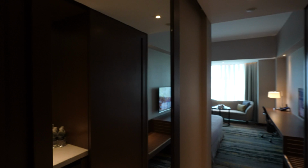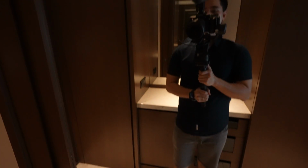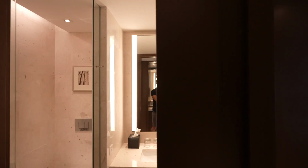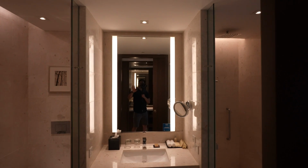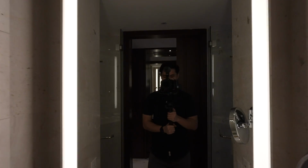So as soon as you enter, on the left side is this massive, like really massive mirror. But it actually doubles as the toilet door. Inside the toilet, really spacious, nice lights, another mirror, which makes it look really nice.